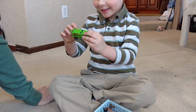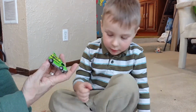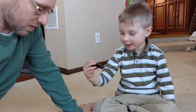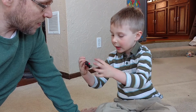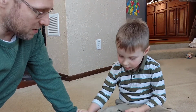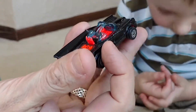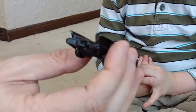What is that? It looks new. It says Spoiler Sport because it's got a spoiler on it. Check out this car. Do you know what that car is? It's a nice black car. That is the original Batmobile. That's Batman's car. Look at that. That's pretty cool. It's got the bats on it.